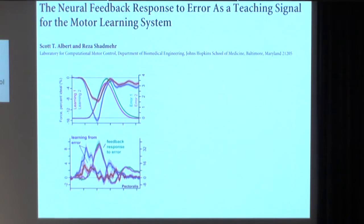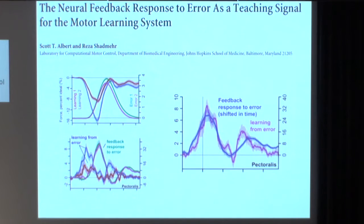Okay, and then the blue is what they say is the feed-forward command that they measure just after one perturbation trial, in a trial when there is no error, because of the design of the protocol. This is just an example. They have more muscles that they have recorded with EMG. So blue is the EMG of the feedback response. Magenta is the EMG of the feed-forward response.